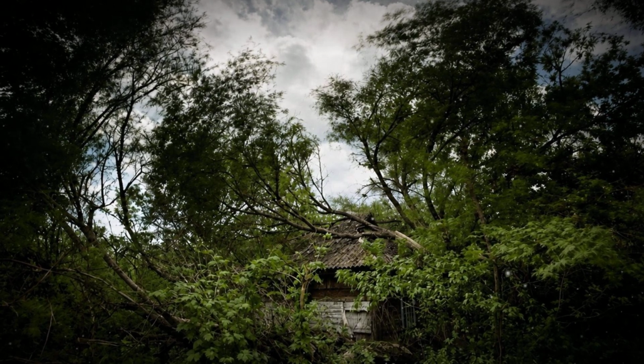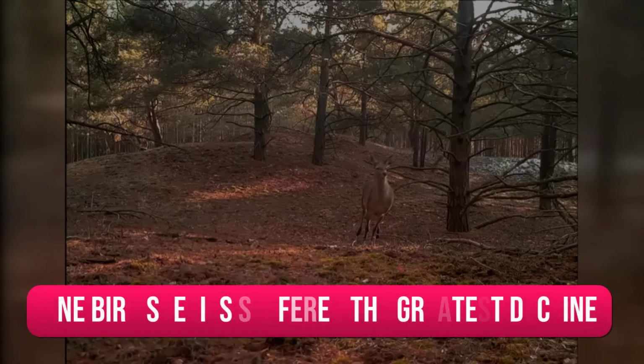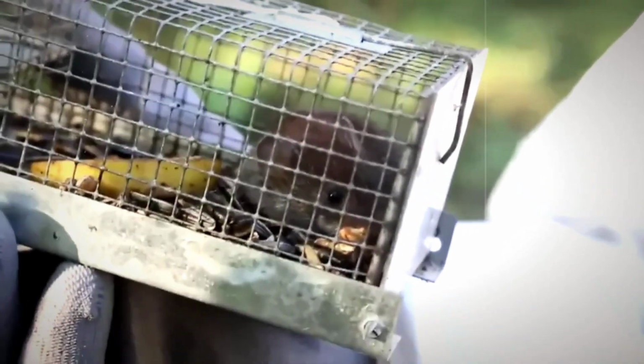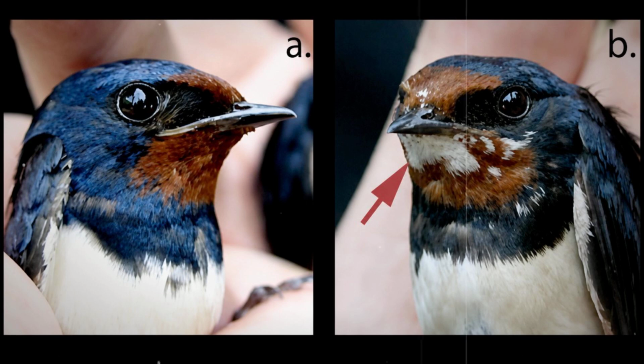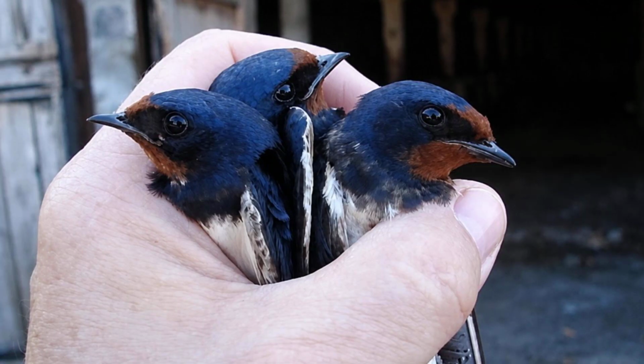The forests in those places look lush and green and entirely healthy. They are far too quiet, and of all the birds that stayed, one has paid more than any other. Barn swallows are supposed to be glossy blue-black with a bright red face. Inside the zone, scientists who have handled thousands of them have documented an entire catalog of things that should not exist. Pale white feathers scattered through the dark plumage, misshapen beaks, growths on the head and the feet, bent and wildly uneven tail feathers, clouded eyes, and underneath all of it, the engine driving the damage. Mutation rates in these birds have been measured at up to 10 times higher than they should be.